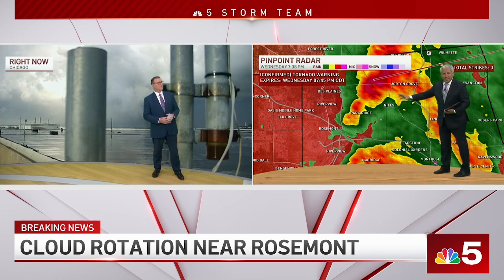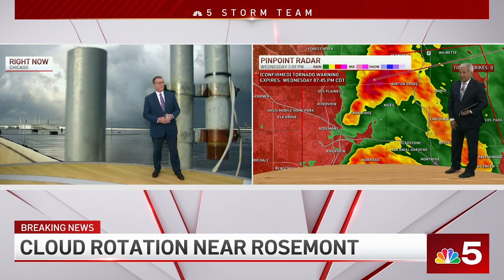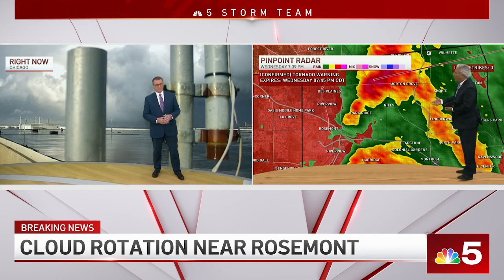This does look like it's a little bit more broadly diffused, but boy, I still can't get over the images that we saw just a few minutes ago, Brant. That was some very impressive rotation, especially the moisture that we saw lifting up into the cloud. That was amazing to see, to witness. Fortunately, it makes it all the more amazing because we don't have a tornado touching down. Again, we still have a tornado warning in effect until 7:45, and now you can see that circulation here.